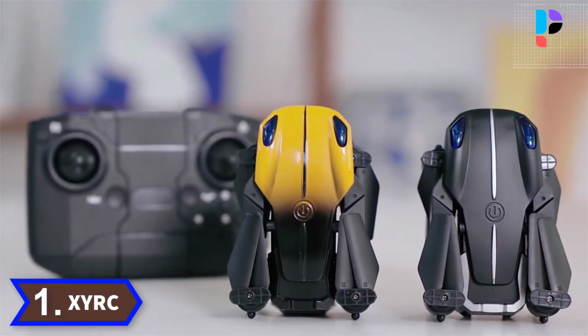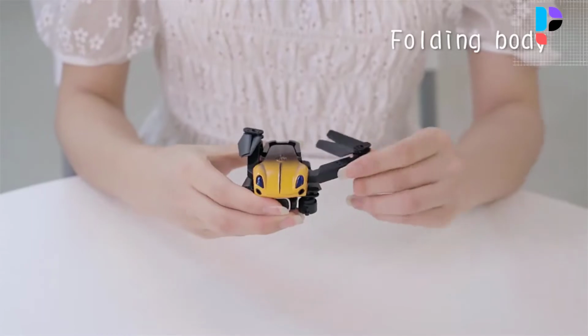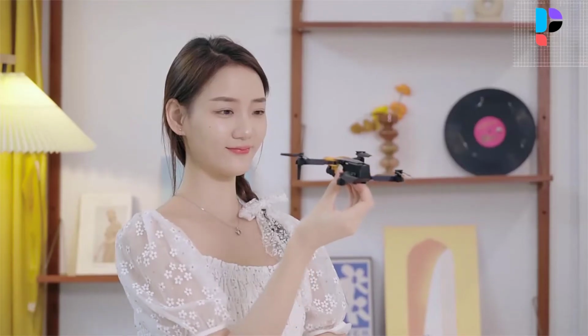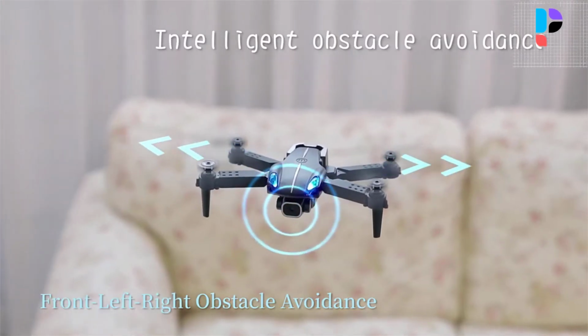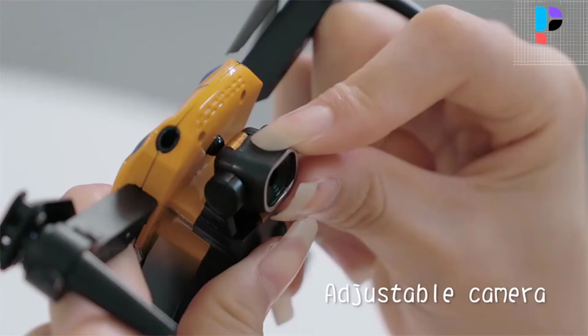Number 1. Brand name, XYRC. Model number, KY907 Pro. Intelligent hovering allows the aircraft to remain stable during the flight. Anti-shake function to avoid blurry aerial photographs. The beginner will start in a second.